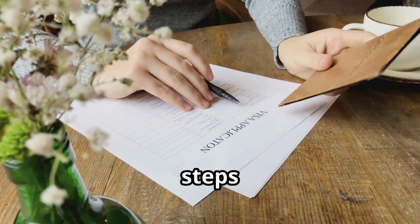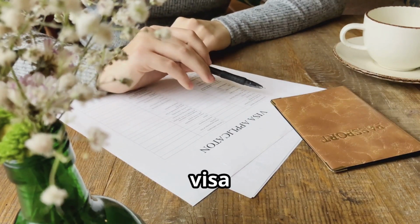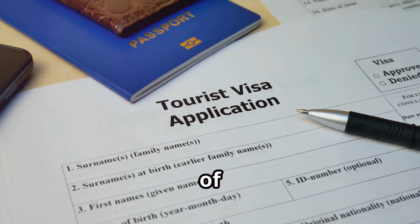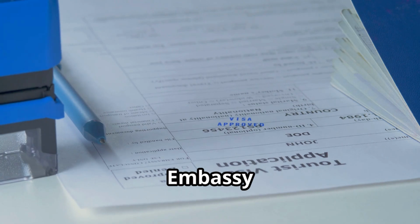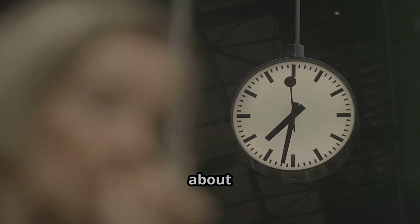Let's go over the following steps together. First, you need to complete the visa application form. Next, gather your documents like an itinerary, proof of funds, and passport photos. Then submit your application at a Japanese embassy or consulate. The processing time is about 5 to 7 working days.